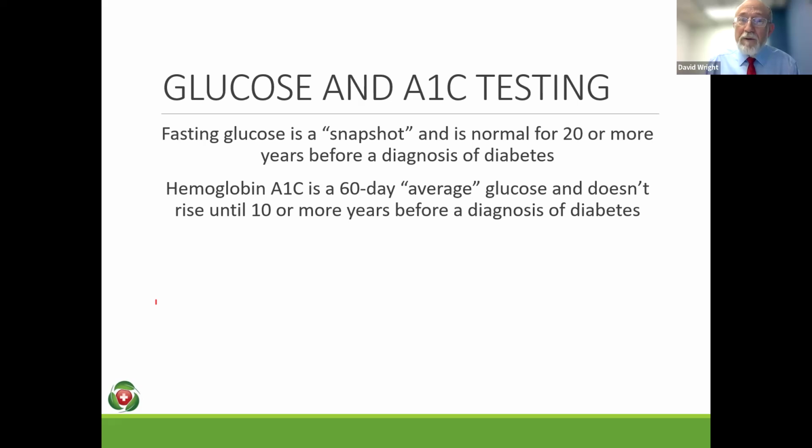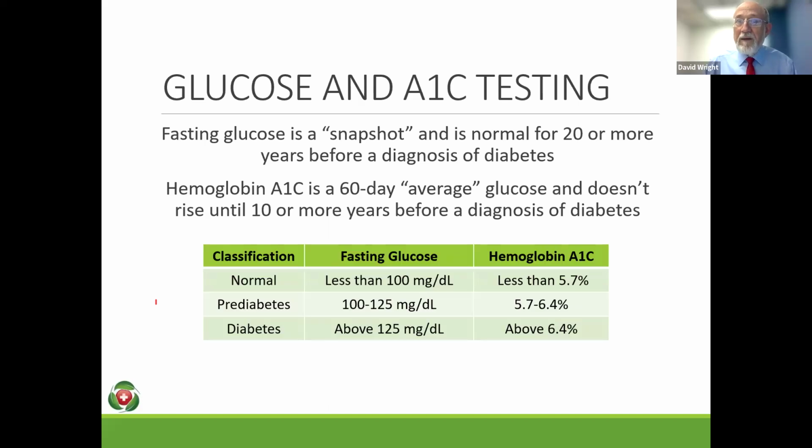The A1C that everybody hangs their hat on, it has its use. It's a 60-day average glucose reading, but it doesn't rise until at least a decade before the diagnosis of diabetes. So these are some reasons why that HDL triglyceride ratio is important. This is when we can find folks that have the normal fasting glucose, the normal A1C, look at their triglyceride HDL ratio and diagnose their insulin resistance. In terms of cut points for glucose and A1C, you can read these on the screen.